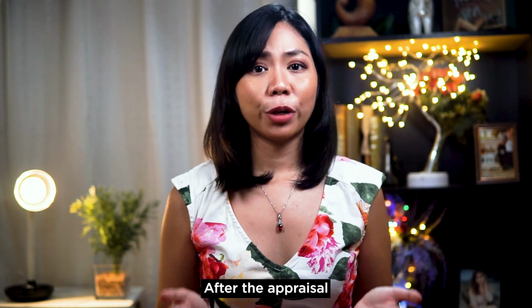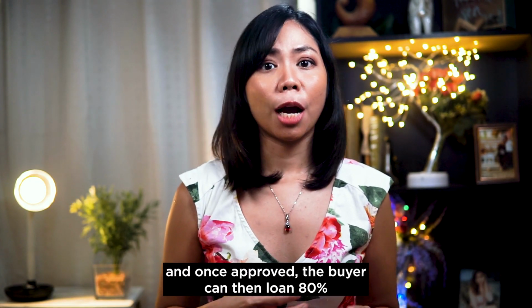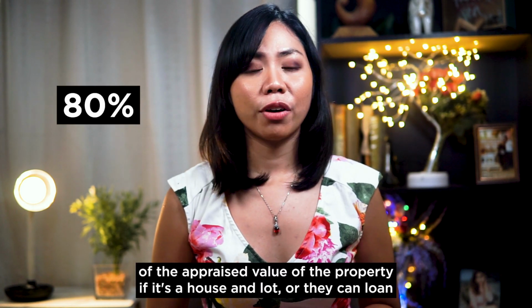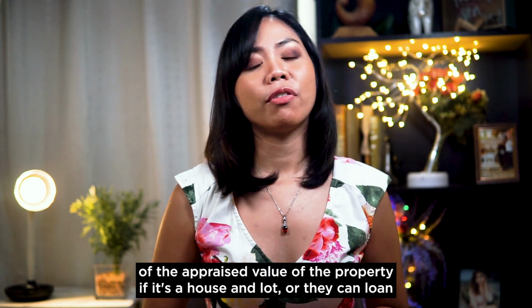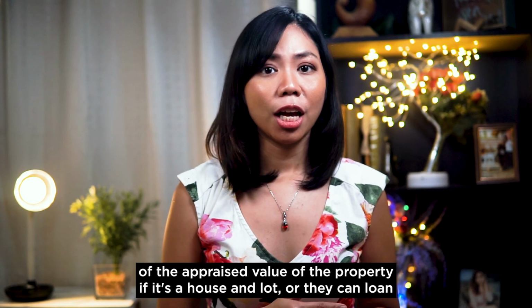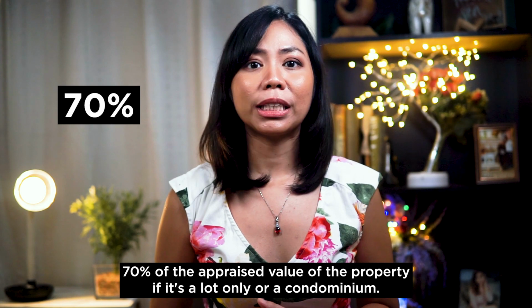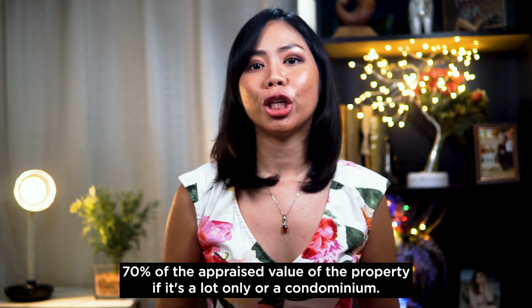After the appraisal, and once approved, the buyer can then loan 80% of the appraised value of the property if it's a house and lot, or they can loan 70% of the appraised value of the property if it's a lot only or a condominium.